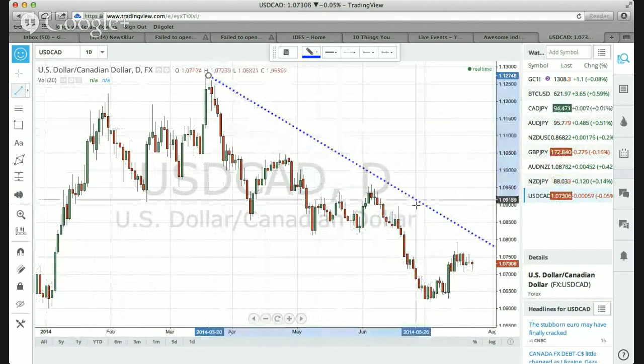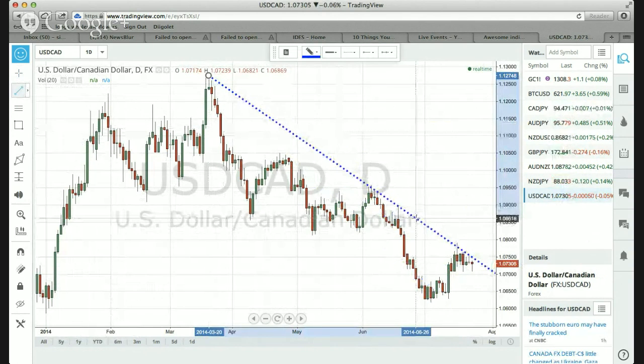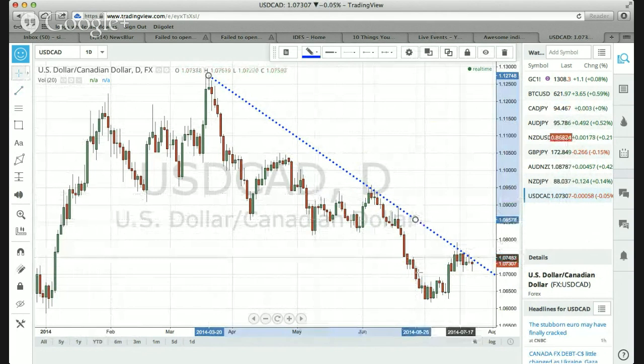Going back to here, March 20th. You can see that right here. We've pulled back to this trend line. So, clear downtrend. Market fell here. It bottomed July 2nd. Now it's pulled back here. So I thought it was time to short.